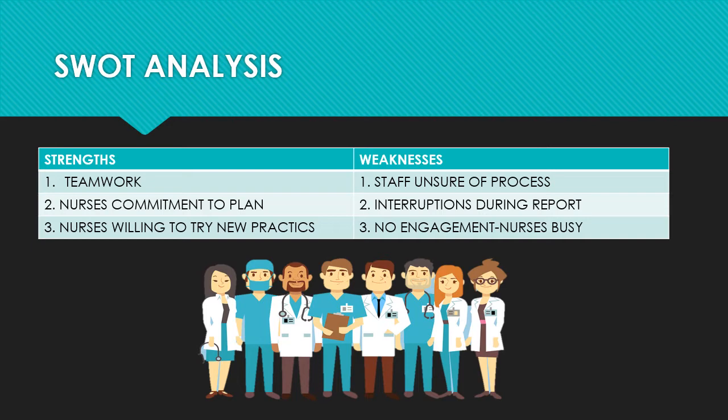Most staff would be receptive to this process as they are generally willing to adopt new practices that will improve patient care. Additionally, there is great commitment from the nurses to provide quality patient care. In fact, nurses take pride in the care that they provide to their patients. Lastly, staff work well together and hold each other accountable for putting new practices in place.